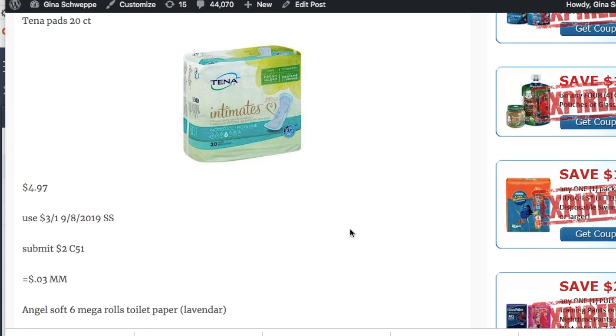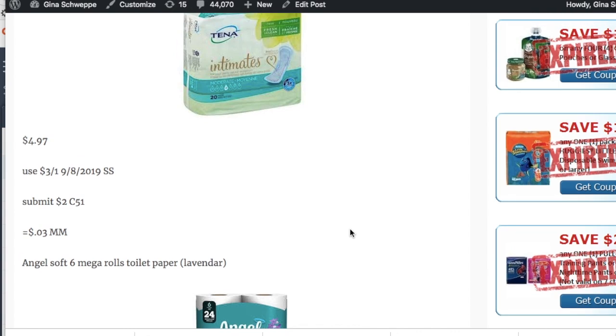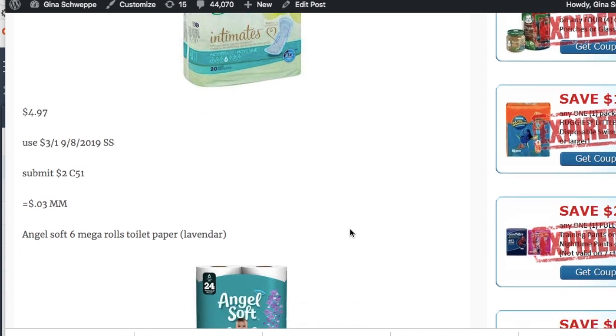So the next deal is on the Tena Pad. So the 20 count Tena Pads are priced for $4.97 over at Walmart. We have a $3 off 1 coupon from the 9/8 Smart Source. And there's a $2 Checkout 51 offer. So that makes this a 3-cent moneymaker when you combine the coupon and the Checkout 51 rebate.